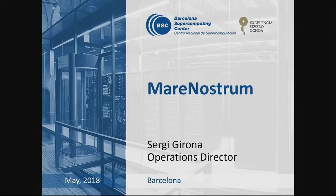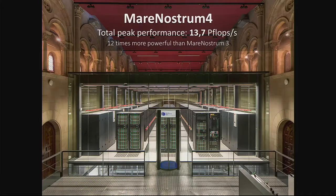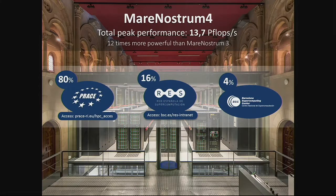My name is Sergi Girona. I'm working at BSC. And this is MareNostrum. This is 13.7 petaflops in total, peak performance. And the usage of the system is distributed by the Spanish Supercomputing Network and for the own users of BSC. So the largest portion of the system is devoted to open research, peer review based, excellence merits for the access to the systems.